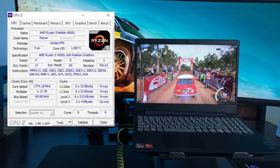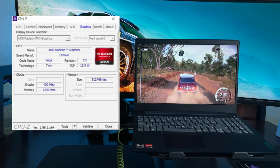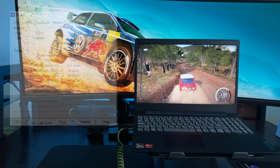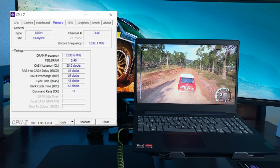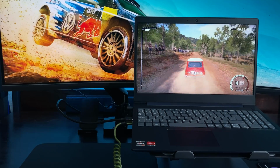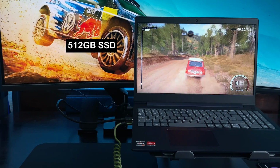On the inside, we have a 6-core AMD Ryzen 5 4500U with a max boost of 4.0 GHz. An integrated Radeon Vega graphics with 6 cores running at 1500 MHz. A total of 8GB DDR4 RAM running at 2666 MHz. More details on this when I do the teardown. A generous 512GB M.2 NVMe SSD, giving us more storage for games.